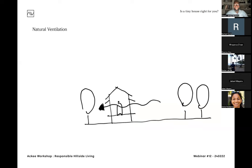All right, so natural ventilation, which is an easy one. With a smaller footprint with not much blocking, you have a much more comfortable experience within a tiny house, right? Malia, I'm sure you definitely have thoughts on this because you live in a clay structure.